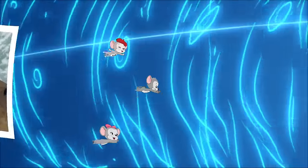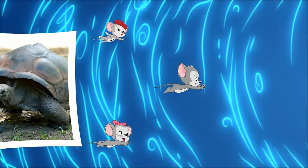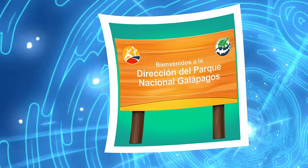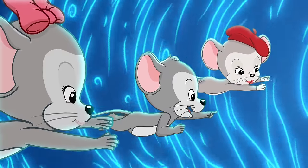Look at all the different kinds of animals and plants that live on the island. Oh, that sign says welcome to Galapagos National Park in Spanish. Vámonos! Let's go! It's time to explore!